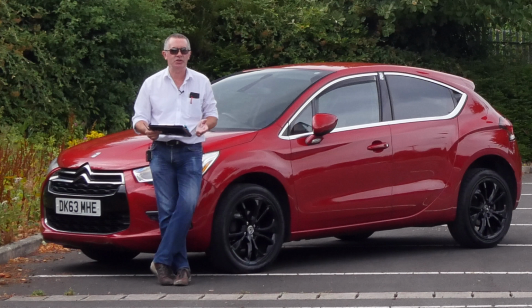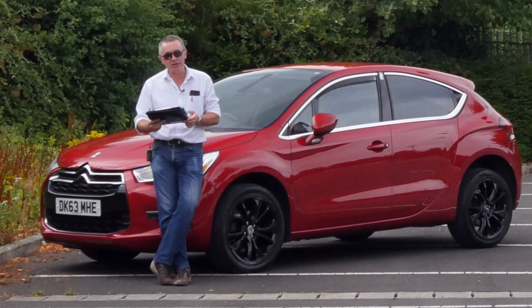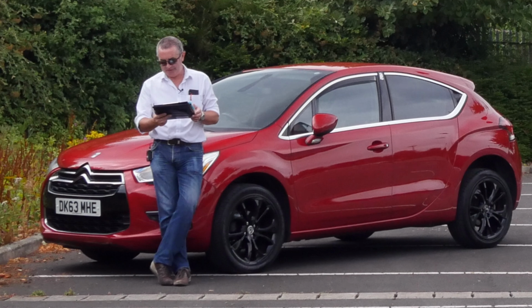52,075 miles, two registered owners from new. MOT'd till the 19th of June 2019. Fuel economy: 55.4 urban, 72.4 extra urban, and 65.7 combined.